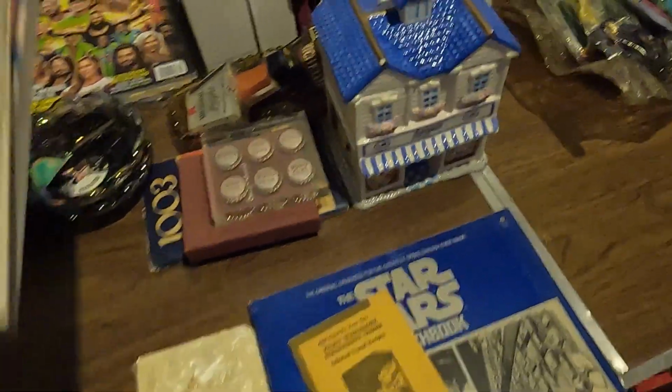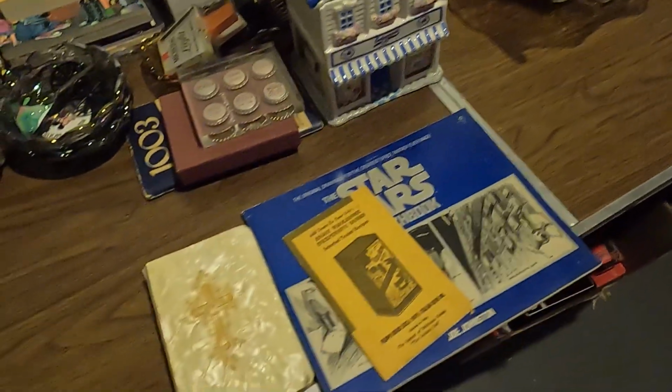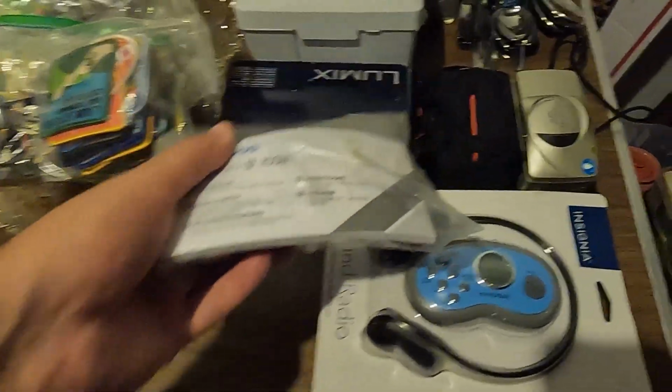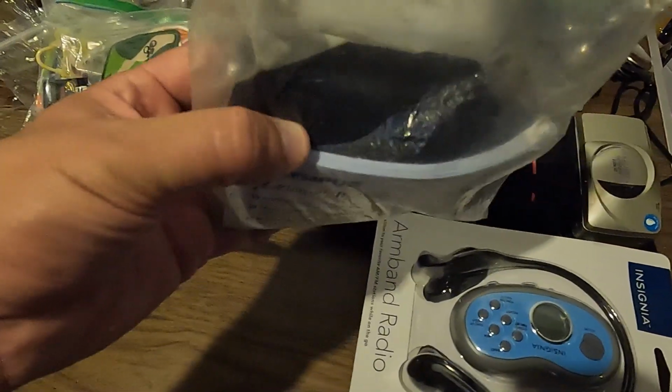That might be it on this table. We'll cut over to the other one in a second. I believe it's this Olympus camera. I'm gonna have to check and make sure it's not that one. I believe it's this one with the case. The Zoom 2 sold.